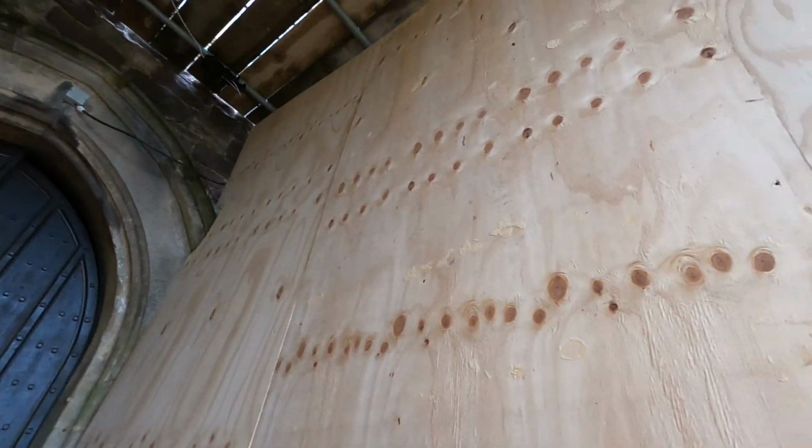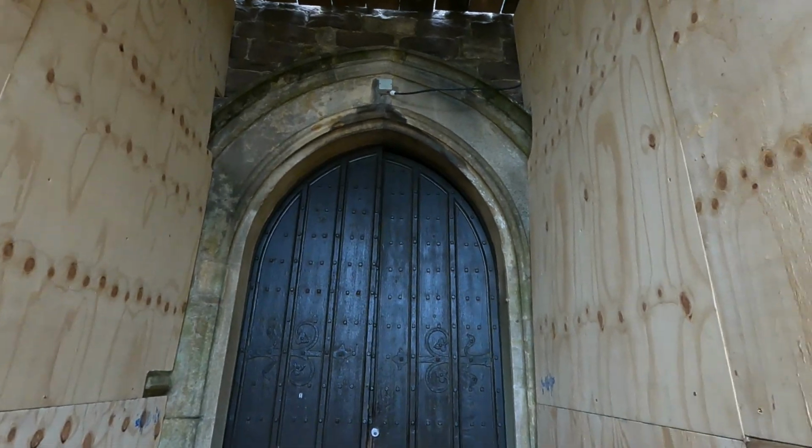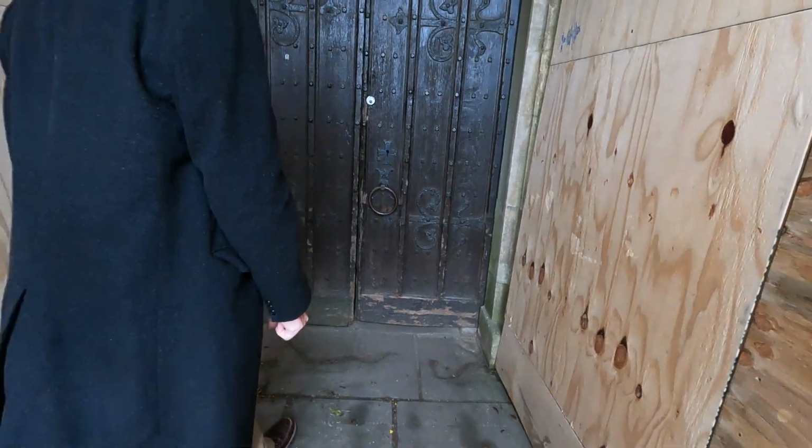There's a lot of work going on. You can see all this scaffolding and pieces of wood shielding us from the sides, but you can still see the wonderful doorway. That's pretty impressive. Let's go in.